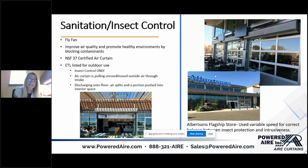If you are looking to specify or use an air curtain for outdoor mount, make sure you specify it on the plans or you let the salesperson know. As a standard, they do not come ETL listed for outdoor use. We need to make special modifications to equip them to be good for outside. So make sure you make that note so we can do what we need to do on the inside of those air curtains.